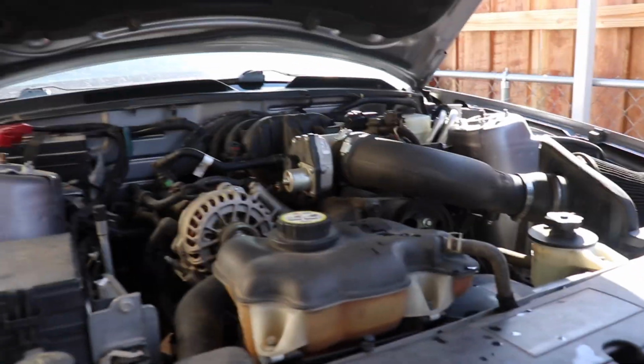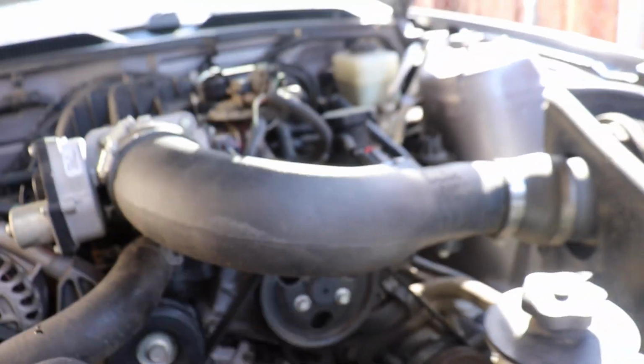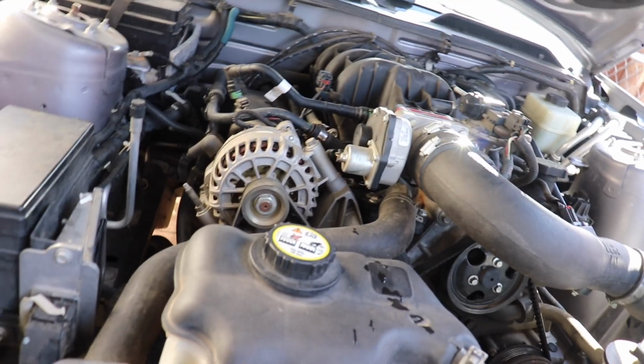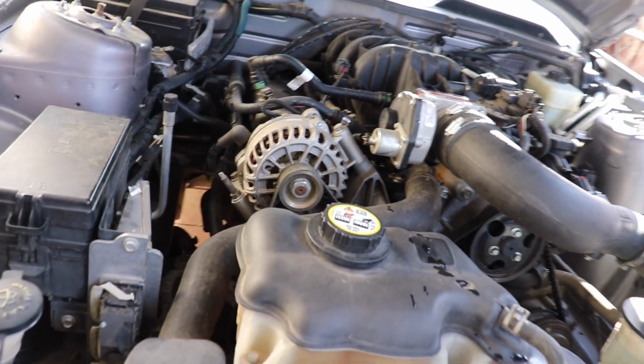for clutch and flywheel, the car did come with a stage 2 clutch. I don't remember what kind of clutch it is. I would have to look in the box, but it is a stage 2. That's what I do know. It does come with a light flywheel, so I guess it'll be a little peppier in the rev range when you rev it up. But pretty much that. Mostly everything is stock besides, like I said, the intake manifold, the intake, the filter, and the throttle body, but that's pretty much it.